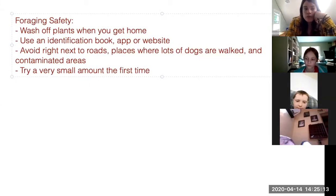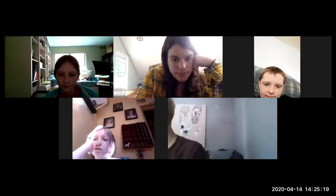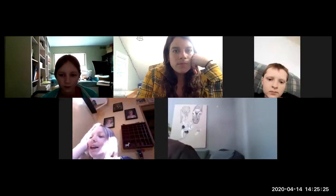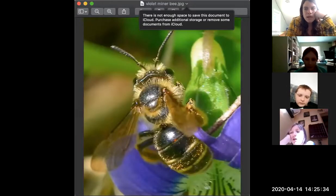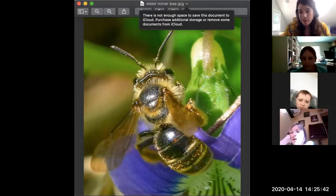However, I did want to show you a picture of this really cool bee. I hope this is the good photo. This might not be a very good photo. But we'll start with this one. This is the violet miner bee. So miner, spelled M-I-N-E-R, like someone who's mining rocks or diamonds or something like that.